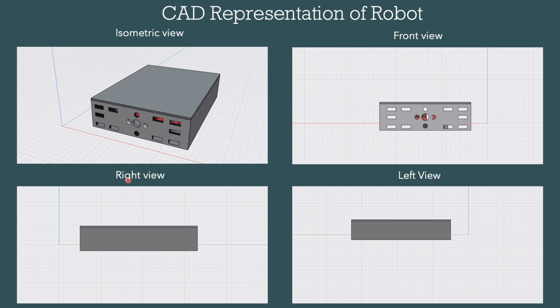And if you look at the right view, we've also removed the holes that were there initially for the real life representation of the chassis. The reason why I've done this is also because ANSYS was struggling to simulate with all those holes on these views. The back view of the cart is the same as the front view, so we essentially kept those holes that were already there.